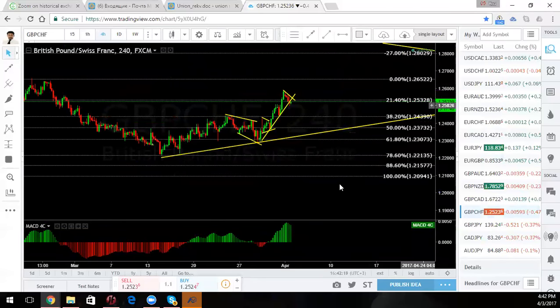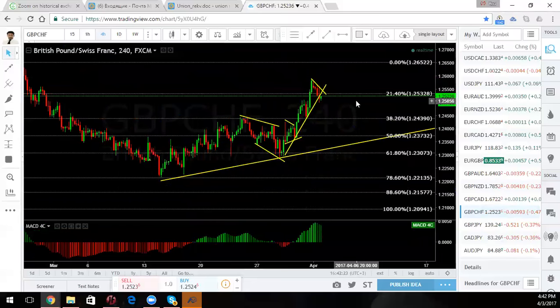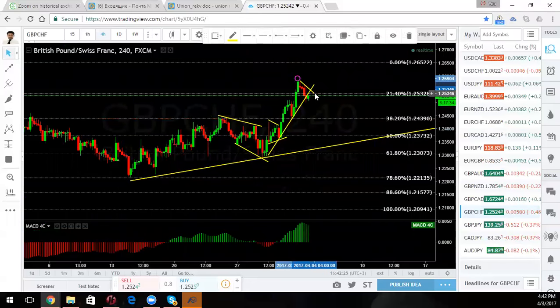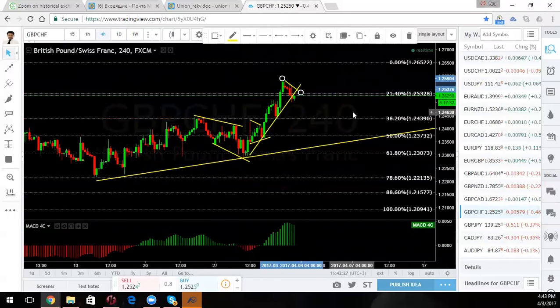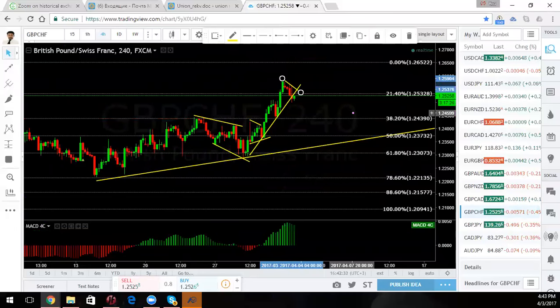15 minutes, we rarely go there. I rarely go to the 15 minutes, but I'll go there if I want to see what the internal structure is. If I can't figure out the internal structure for a buyer or seller on the 1 hour or so, I'll go into the 15 to see what it is. So like this, I think this is going to go up a little more here. So there may be short-term buys today on that. If you get it, take it.